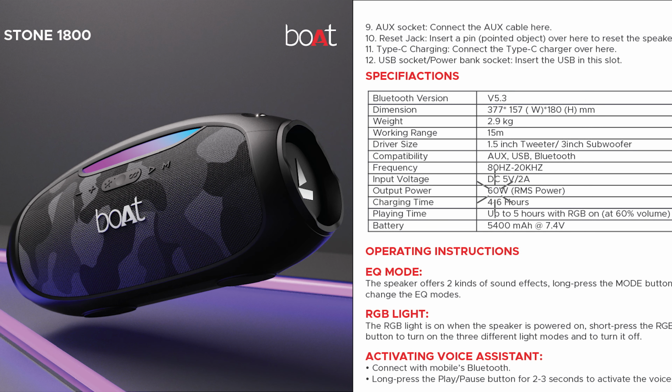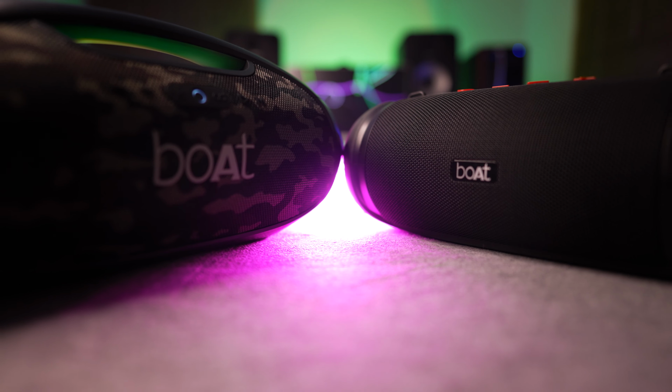So that is really shady. And it's unfair to the masses if it's actually a 60 watt speaker being advertised for some strange reason as a 90 watt speaker. So that's kind of weird. Although the manual which I got with the boAt Stone 1800 clearly mentions 90 watts even in fine print. So really confusing there. Now here's where things get even more strange.